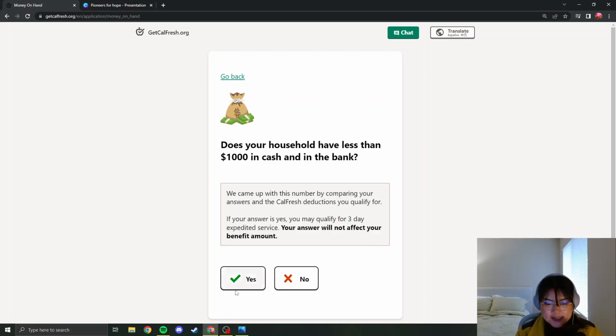So if I were to select yes, then I may be qualified for expedited services, and this would mean that the county caseworker that is assigned to my case would have 3 days to process my case, even if I have or haven't submitted my verification documents yet.